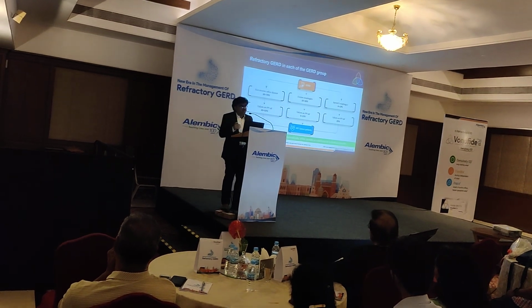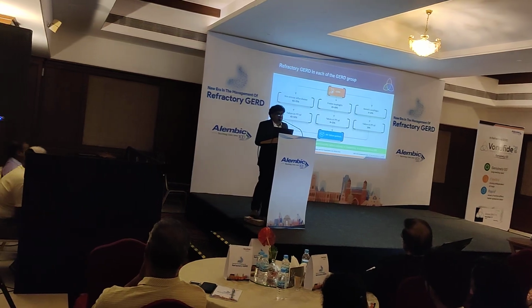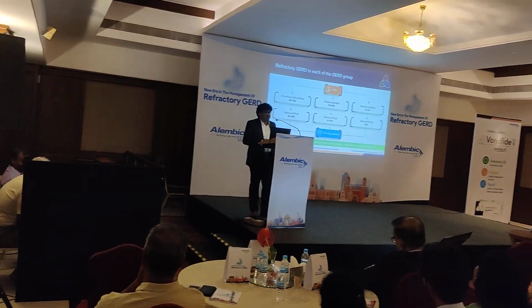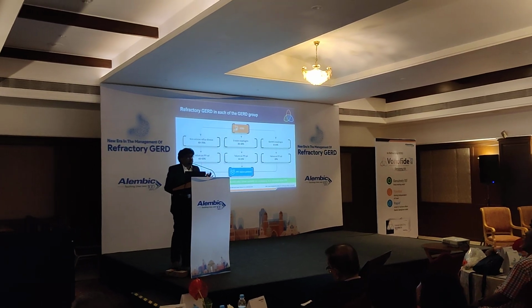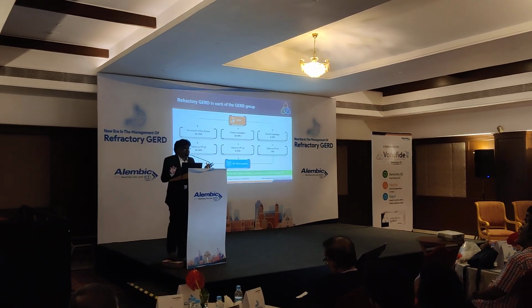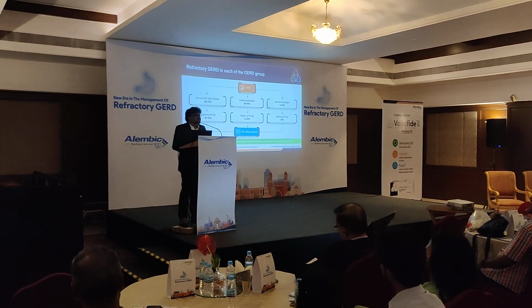So what I would like to point out is that you always need to choose the patient to whom you're going to give a trial, and which molecules you're going to use. That's very, very important. With PPIs, you need to be very cautious because a huge list of adverse events has been reported when you manage a patient with GERD.